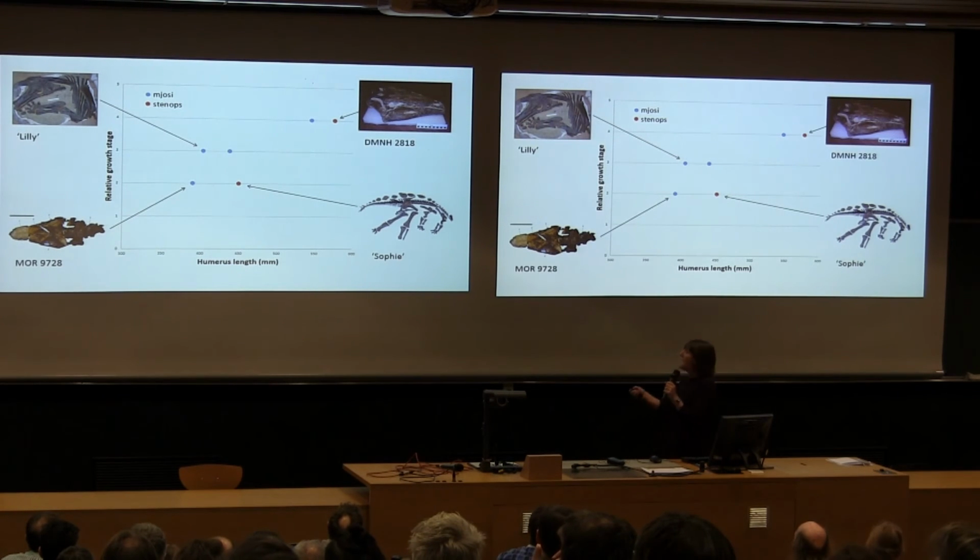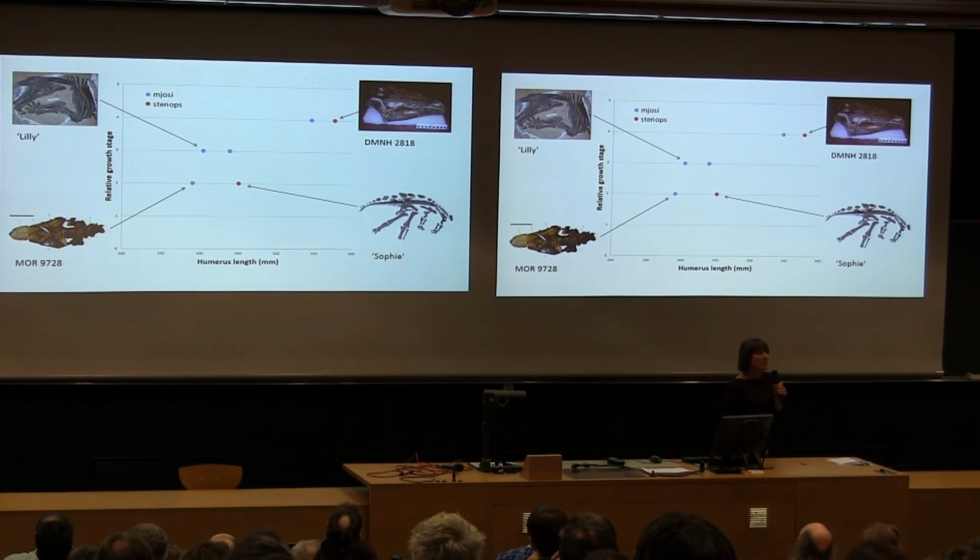Obviously, we need to fill in some of these gaps, but it does appear that Stegosaurus stenops was a larger species at adult size. And presumably, if we assume similar life history parameters, it actually grew faster to attain that adult size than our Stegosaurus musi individuals here. So it seems that Stegosaurus musi might well have been a smaller species of stegosaur.